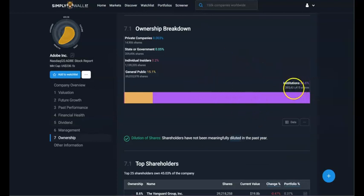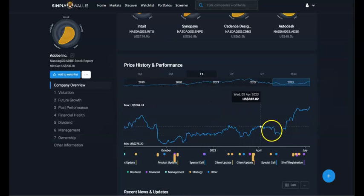Their take on Adobe is 84%, 85%. Again, at $500, this is not going to be for a beginning trader. But it's such a strong company that it'd be great for your IRA or an intermediate investor, especially one that can use options. We'll look at that in a minute. The point I want to make here is that Adobe has a lot of long-term prospects.